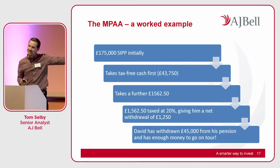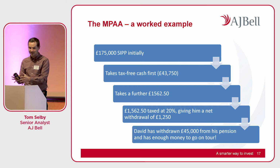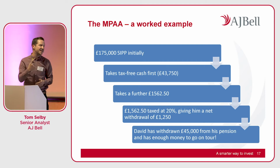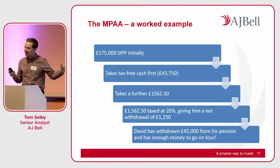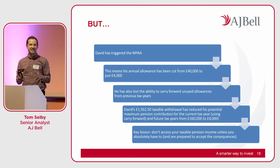So he's got £175,000 in his SIPP initially, takes the tax-free cash, very sensible move, but it doesn't quite come up to the amount of money that he needs to pay for his UK-wide tour. So he takes an extra £1,562.50 from his pension, tax comes off that, and he's got enough money, £45,000, to pay for all the costs that he needs to pay for. But the impact of that is significant.